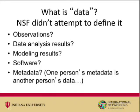It was subject to peer review. You can request additional funding. NSF did not define what data was. And this was, again, on purpose. Because, this is how many angels can dance on the head of a pin? Is it observation data? Is it modeling data? Is it software? Is it metadata? And what's the difference between metadata and data? Because I've been in a lot of conversations where my metadata is your data.